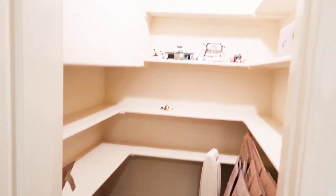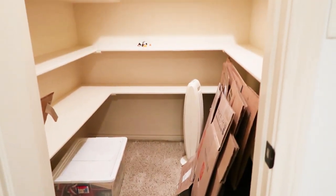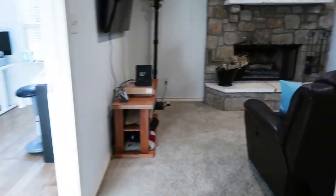And last but not least, we have another little closet over here. Actually, it's not too small, but it's pretty empty. I've packed almost all of it up. Yeah, so that's pretty much it. I guess I can walk you out to the backyard from downstairs so you can see that as well.